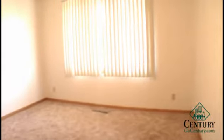Here we have our first bedroom. It does have a sliding glass door that goes out to a deck. On the lower level units, you have a patio, two-door double closet, and the second bedroom. This doesn't have the two-door double closet, but it does have a walk-in closet.